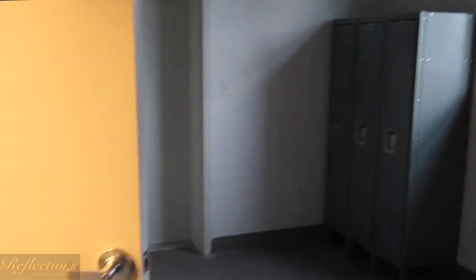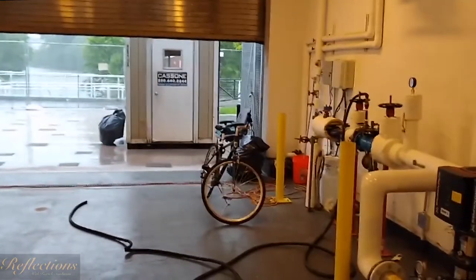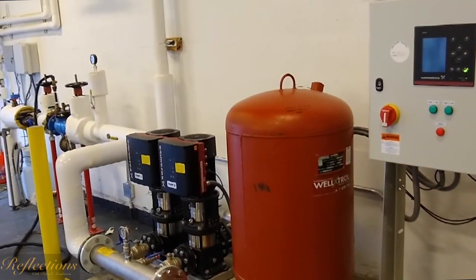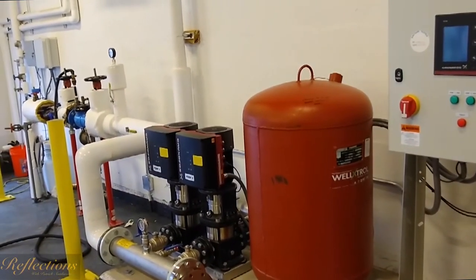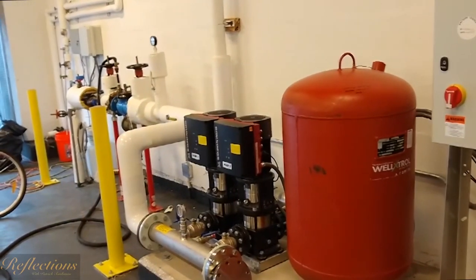This is considered the crew's locker room. And as we come back out of the building into the garage area, here we have booster pumps that we're using in order to increase the amount of pressure coming into the building. Again, the building is a net zero building.